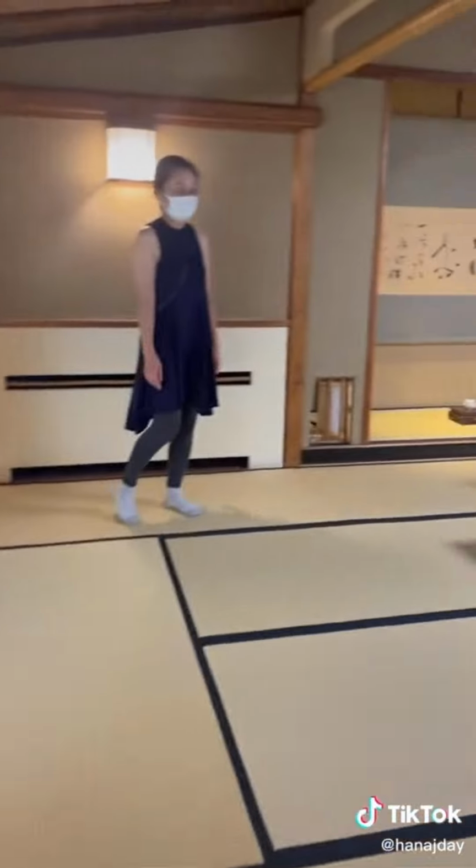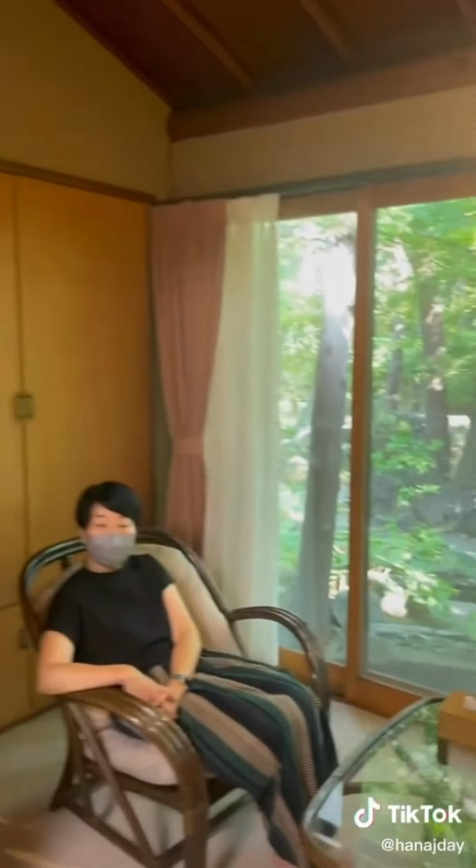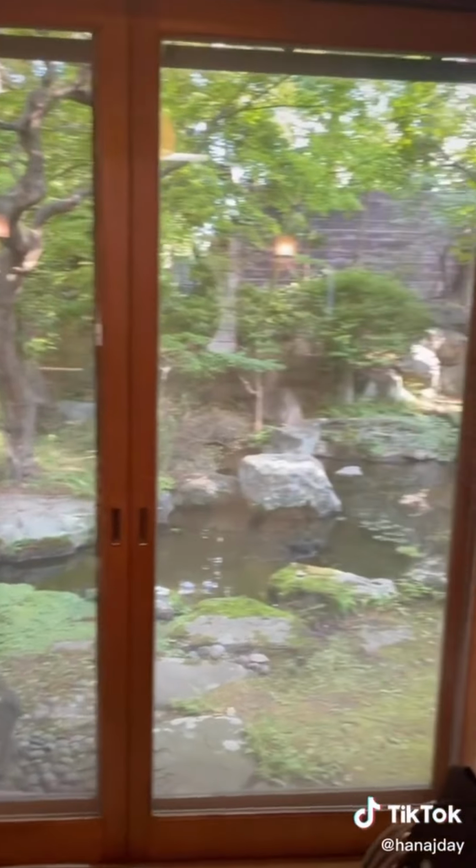So I put on a yukata, which is a traditional robe. This one's just casual, so you can wear it as you get in and out of the hot springs. Little room tour here. The floor is made out of tatami, which is bamboo, and you sleep on the floor actually at night. So if you like a hard mattress, you'd really like this.